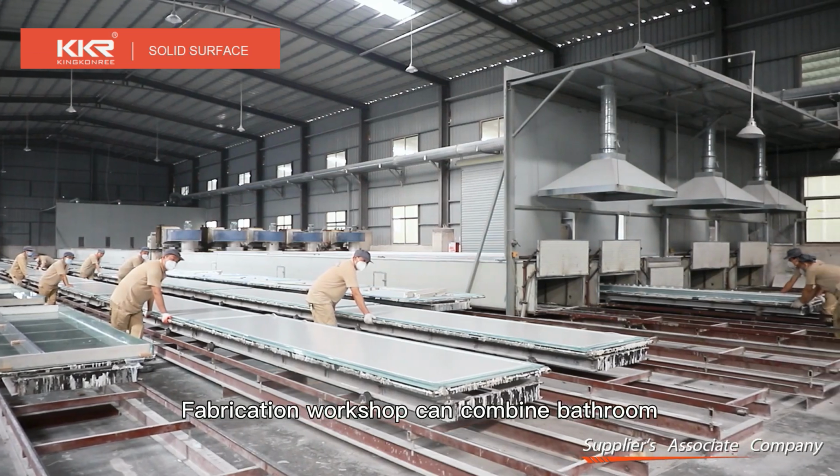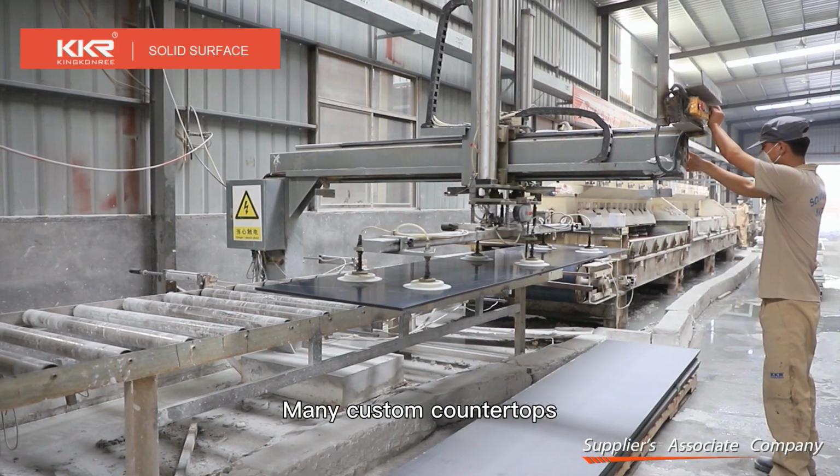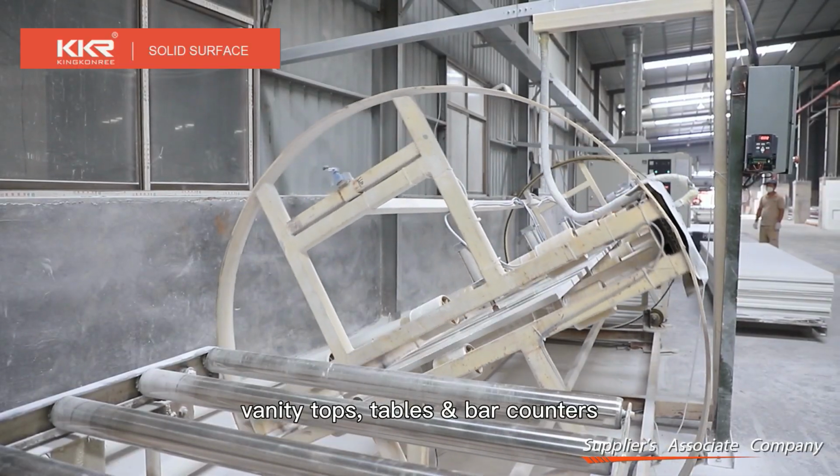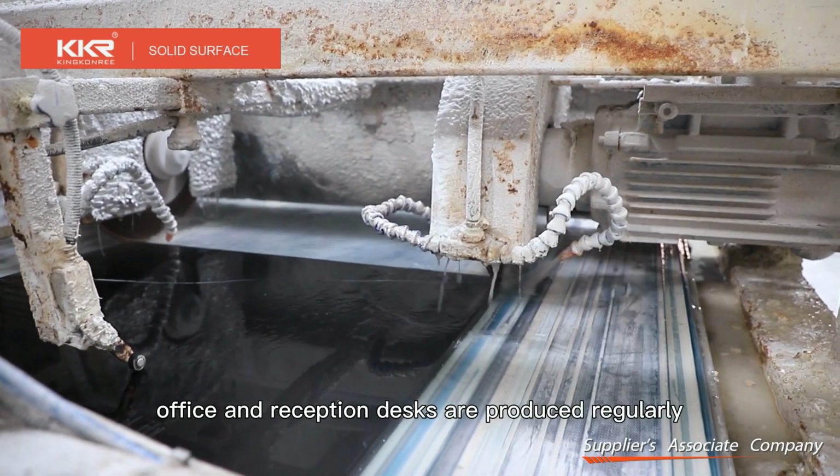The fabrication workshop can combine bathroom wares and stone tops. Many custom countertops, vanity tops, tables, bar counters, and office and reception desks are produced regularly.